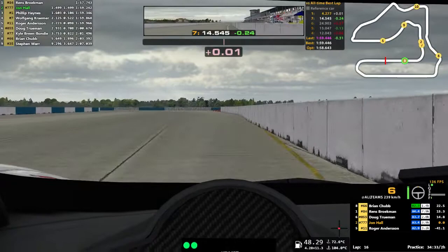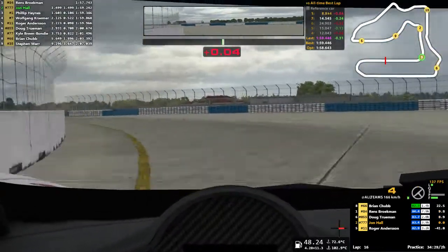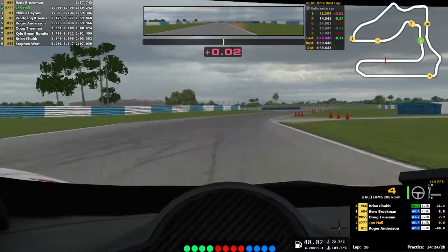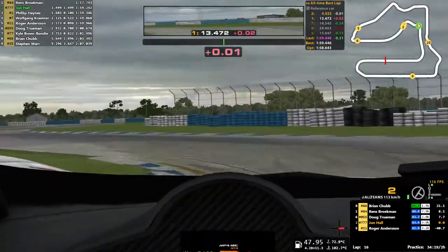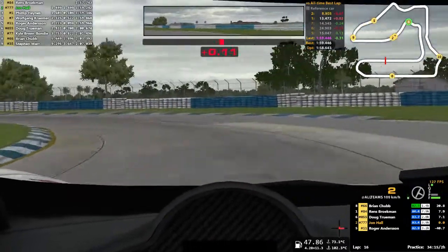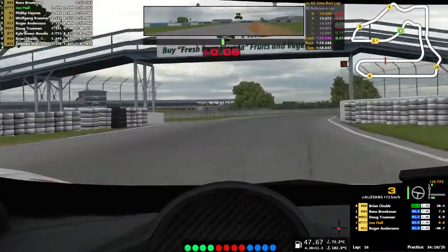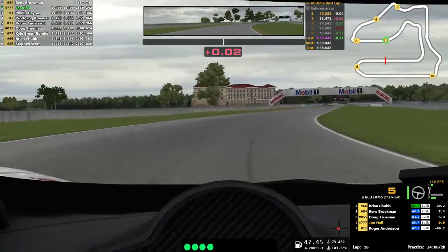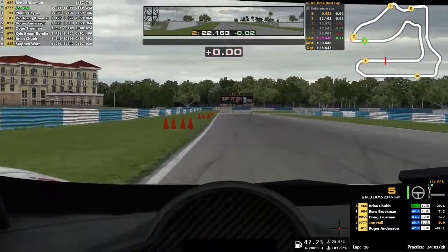$59.45. I'm paying attention to how it brakes right now. Alright, it's pretty stable. I think I was being a little too sloppy with my braking last lap. But I'm going to keep the brake bias there now. It feels like the best compromise between straight line braking and trail braking.